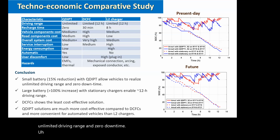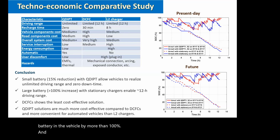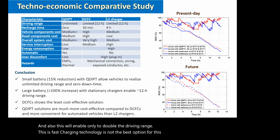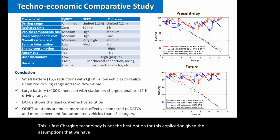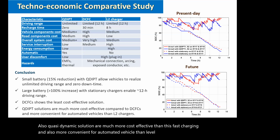If we compare this with a stationary technology, you have to increase the battery in the vehicle by more than 100%. And also, this will enable only to double the driving range. DC fast charging technology is not the best option for this application, given the assumptions that we have in this study. Also, quasi-dynamic solutions are much more cost-effective than DC fast charging, and also more convenient for automated vehicles than level 2, which is not automatic.